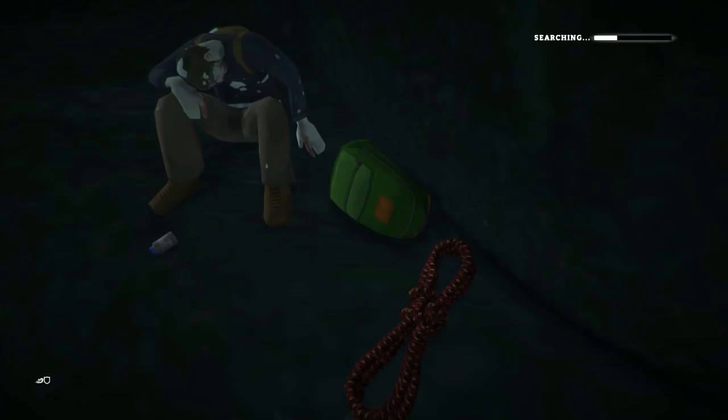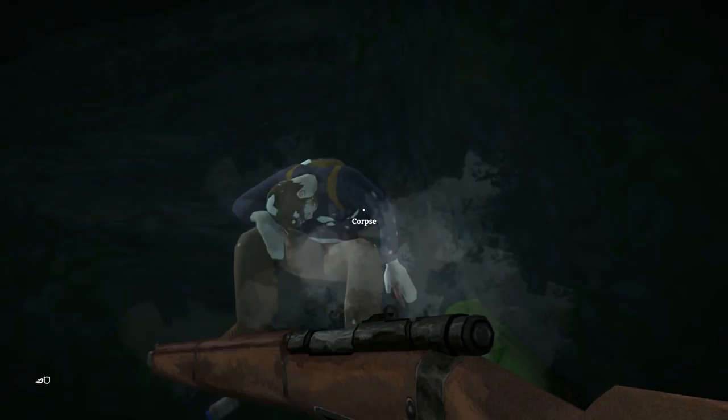Oh, come on, sewing kit. Come on, sewing kit. Antibiotics, yes. Oh, come on, sewing kit. Stinking mountain ropes. I'm telling you, I'd trade them in a heartbeat for a sewing kit.